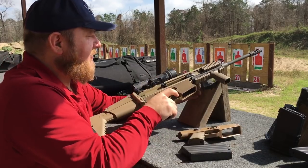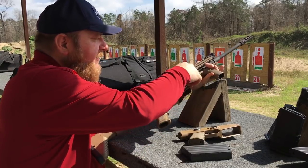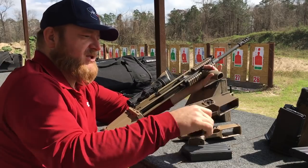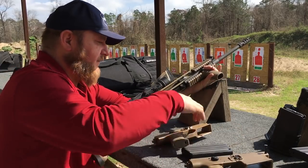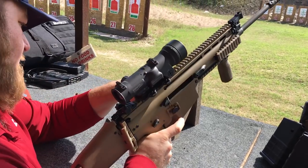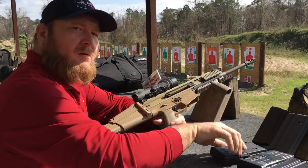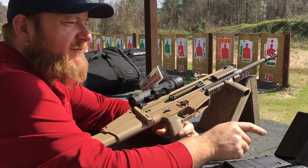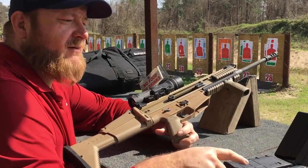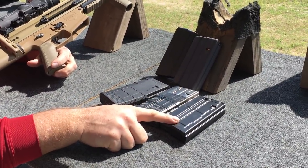Again, we're going to check, make sure that we're empty. We're going to pop upward on the lock. Pop the lower receiver right off. Now we're ready to go. The magazines that we have here are the Knights Armament magazine, Brownells, PMAG Gen 3, Lancer Advanced Warfighter magazine, and the Teenage Tactical.